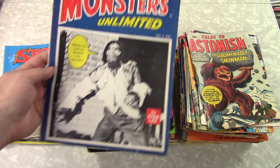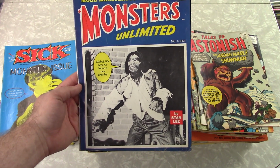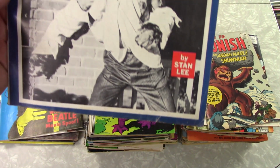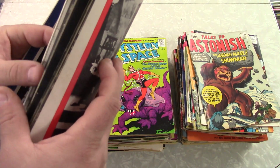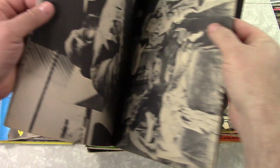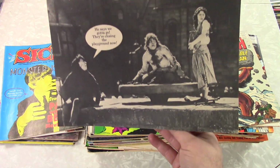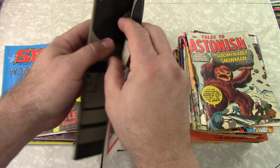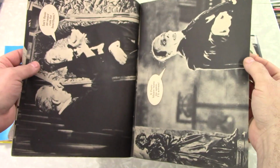I'm going to start with my favorite stuff, which is, of course, Sci-Fi Horror, Monsters Unlimited number 6 by Stan Lee. And overall, I like the grades on these. If you've never seen inside of one of these, they just took old movie stills and added captions. I'm sure that was a low budget way of doing stuff.